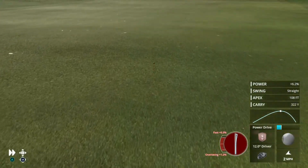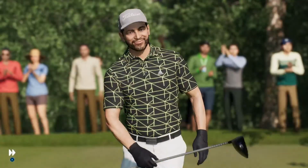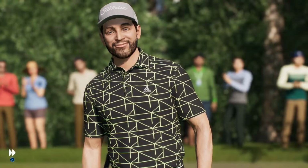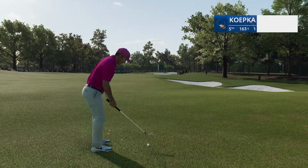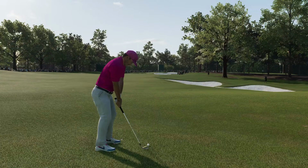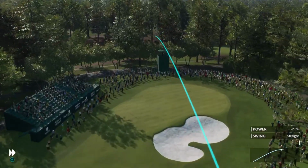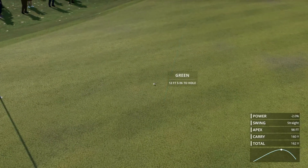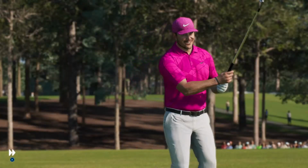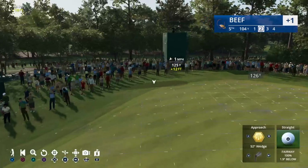I'll tell you what, that swing, absolutely perfect, and a good result as well. From 163 yards out, this a tough second. A little further up, a little further up. That would have been close. Second shot upcoming with that pin tucked in the front left.